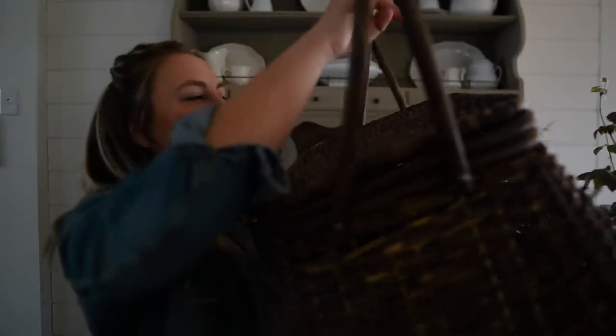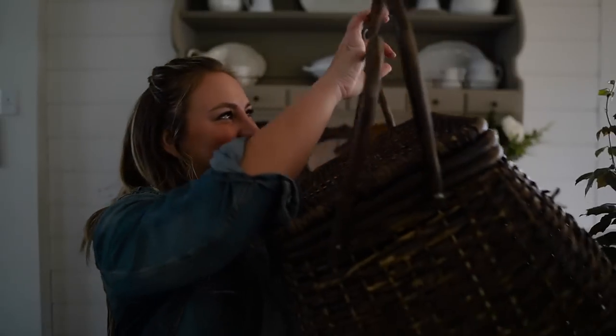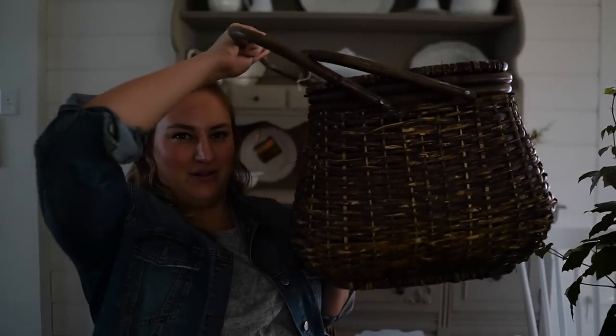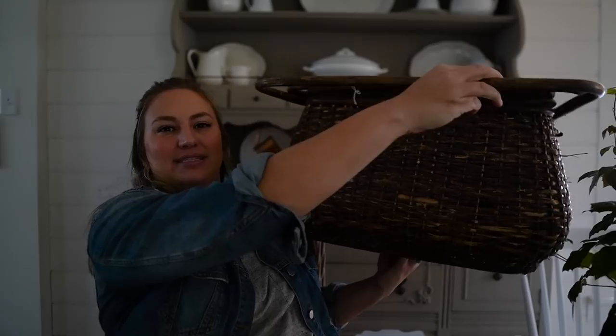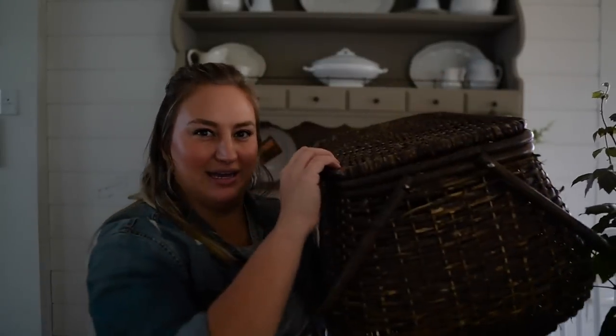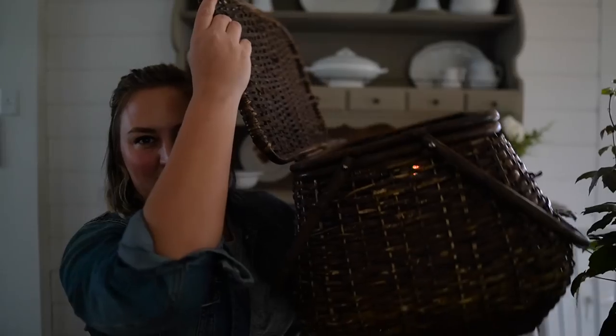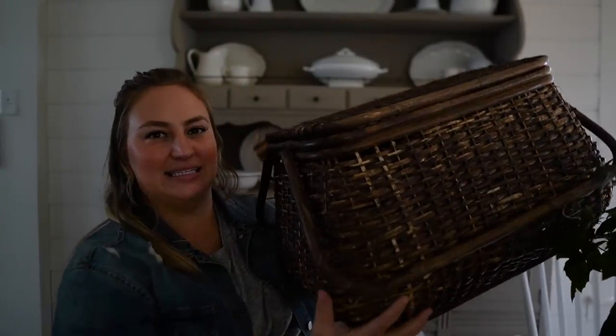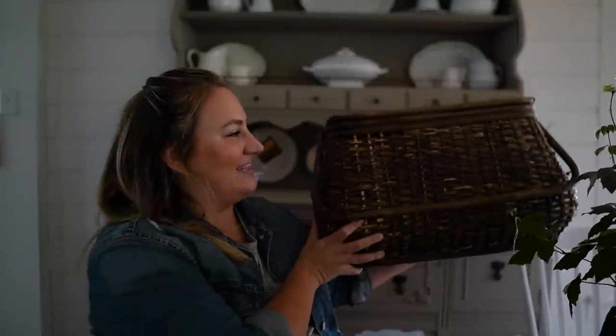And then the last few things I picked up from the store are just a couple of baskets. You guys know I'm always collecting cool baskets. Again, it's always so awkward to show these pieces on frame. I don't know if you can see, it's just a really cool shape. It's got handles that come down, and then it also has a lid, which I thought was really neat. It's a nice size. It's not too big. It's not too small. I think this would be really pretty.